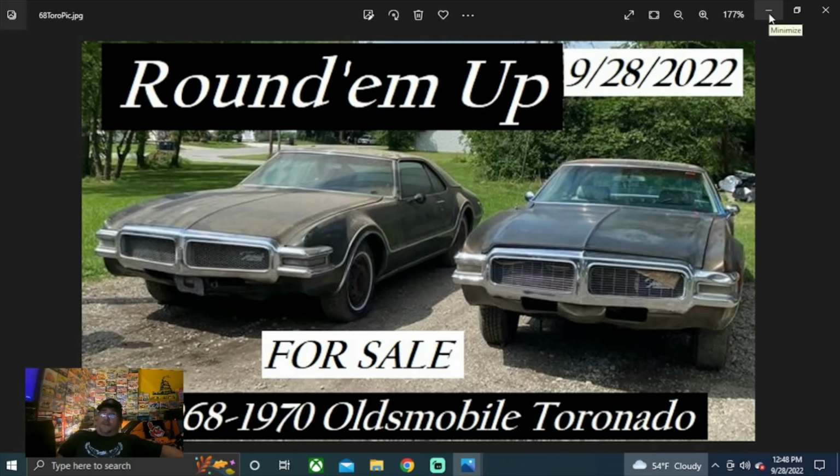Brian Bealer's rounding them up. Going to be September 28th for sale, 1968 through 1970 Oldsmobile Toronado.